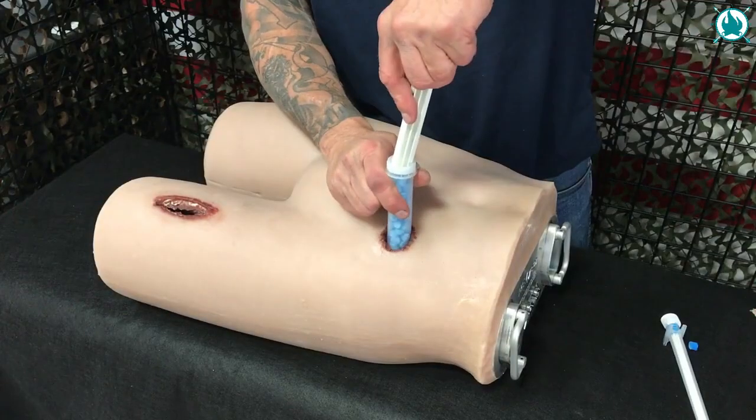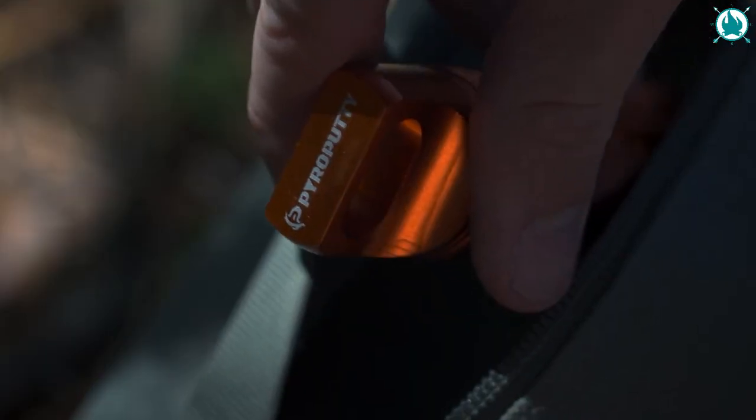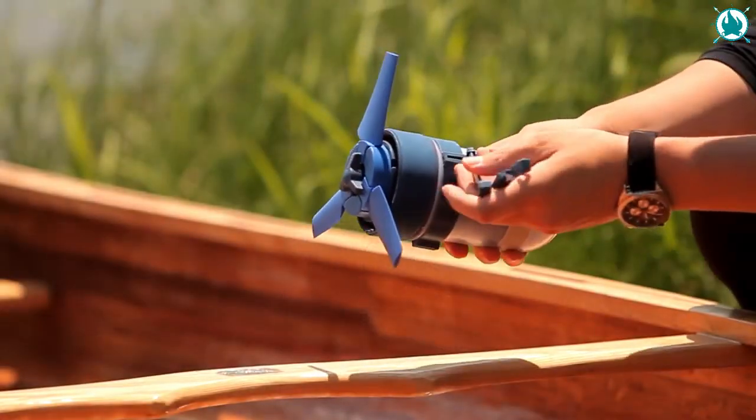Don't let life catch you off guard. Gear up with these next-level gear and gadgets that will help you handle the most unexpected situations. And some will even keep you in style.